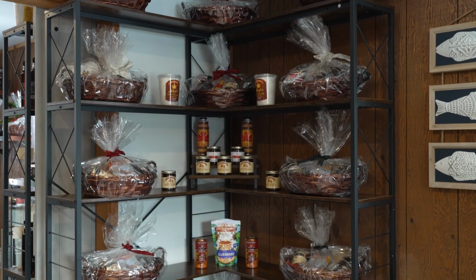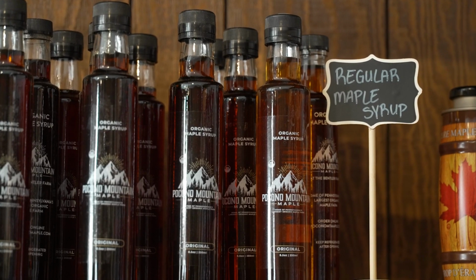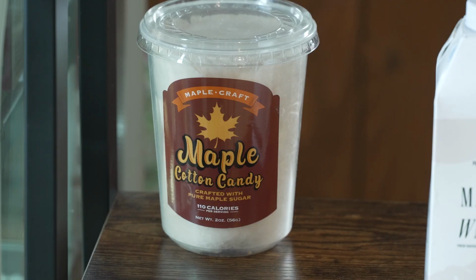A trip to Pocono Mountain Maple in Newfoundland certainly hits the sweet spot. Our tasting included orange and vanilla bourbon, seasonal syrups barrel-aged for 6 months, and of course the original, which is nothing like what you would get in the grocery store. There's also locally sourced maple yogurt, baked goods, cotton candy, coffee, and cheeses. Now that's good. Yeah. That is good.